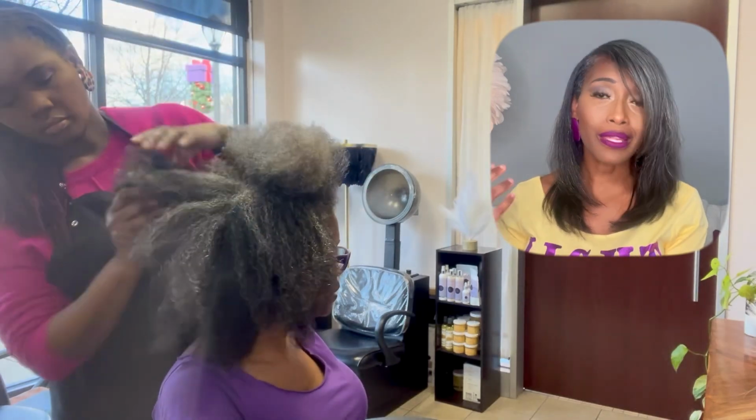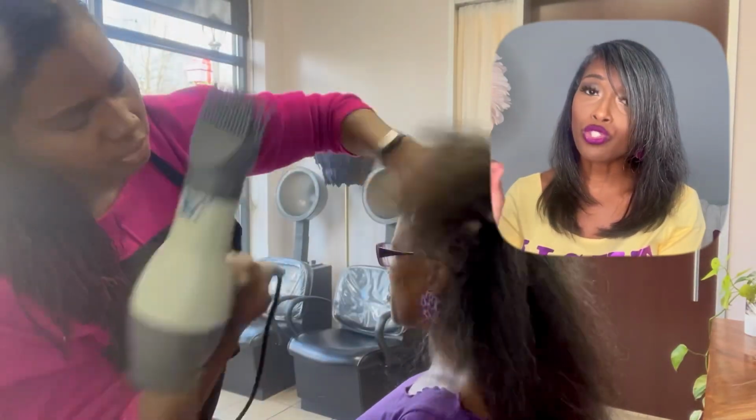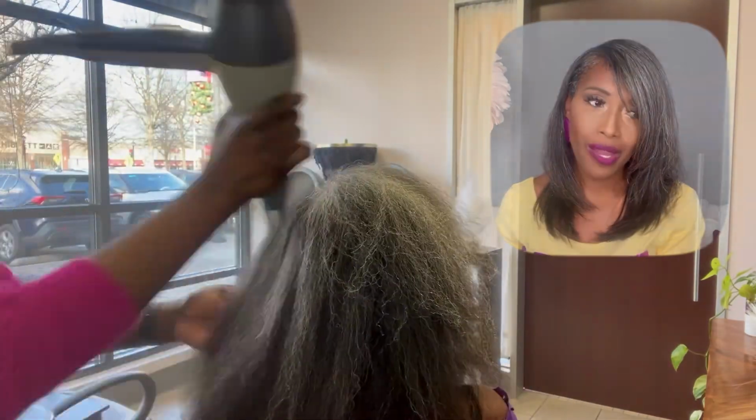So now that the serum is applied all throughout, again, this is a thermal protector, she's blow drying my entire head. Because it's relatively dry, she's not putting as much direct heat from that handheld blow dryer, but she is straightening it out with the blow dryer.